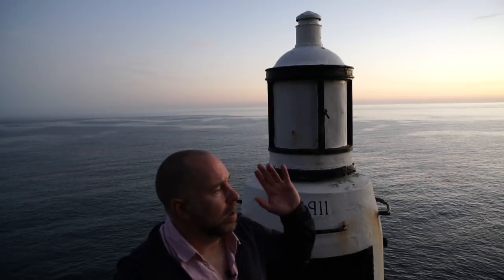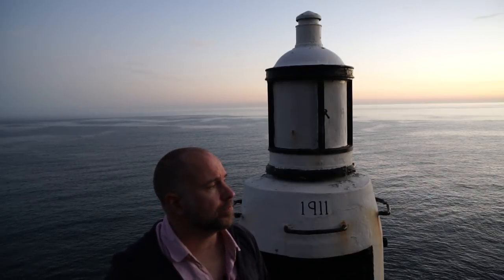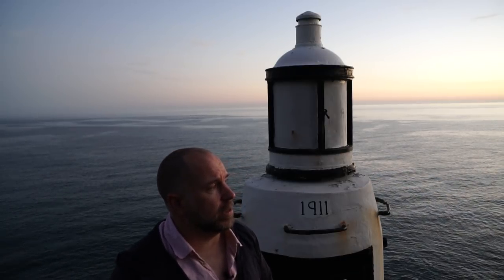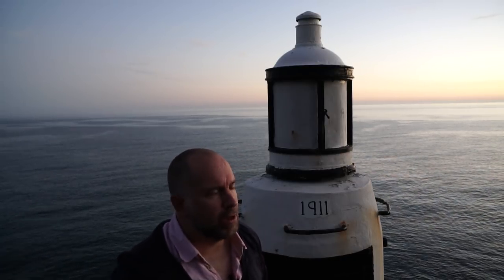So I'm gonna head back to Polperro now, and the lights are starting to come on. I might get one or two photographs in the harbour. It's about 6:30 now, so I might be going to get something to eat in a minute.